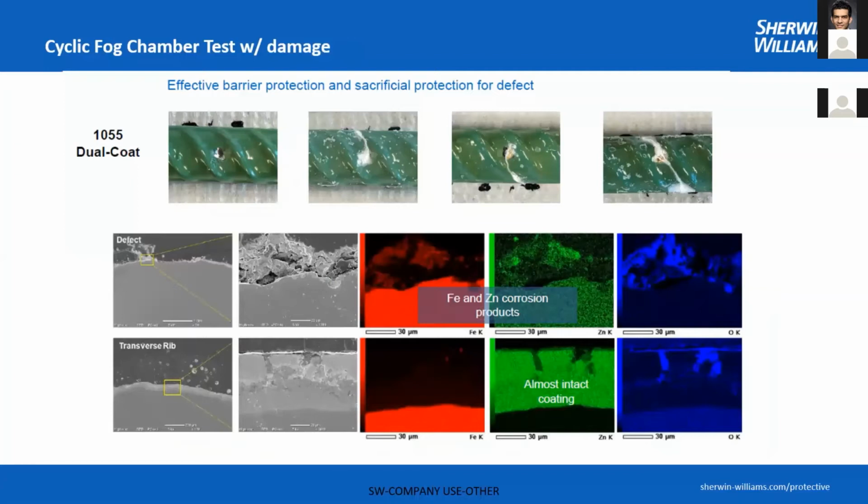Area, which means we have really good adhesion and there's no undercutting of the coating layer. This system is performing as designed. That's why you have the epoxy and the zinc when damaged in the presence of a corrosive environment.